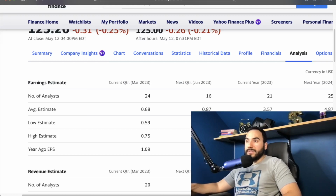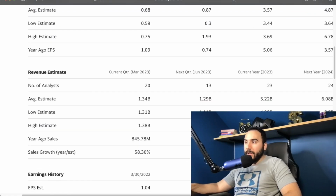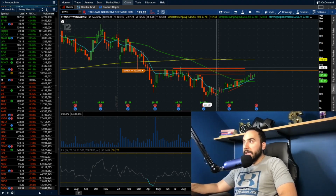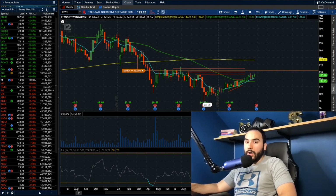But overall, guys, very solid projections there for TTWO on revenue, and we just have to wait and see what happens on the charts. Again, we are right now at a big spot on the stock. Major resistance if we plowed through the 130s into the 140s. Let's just say that's going to be a very good sign overall for the Bulls.